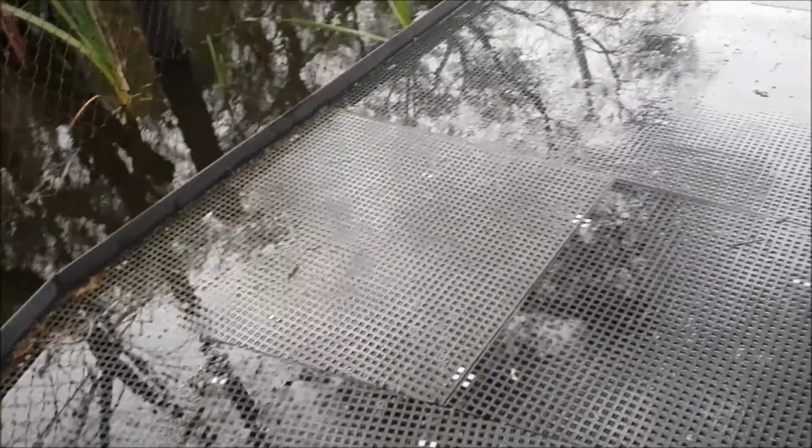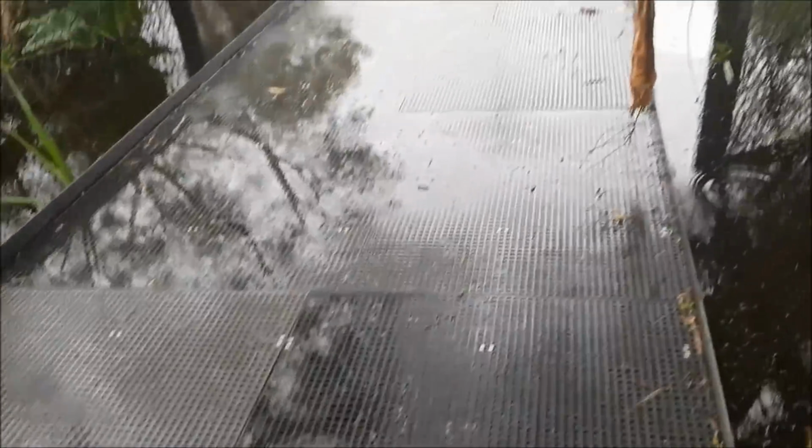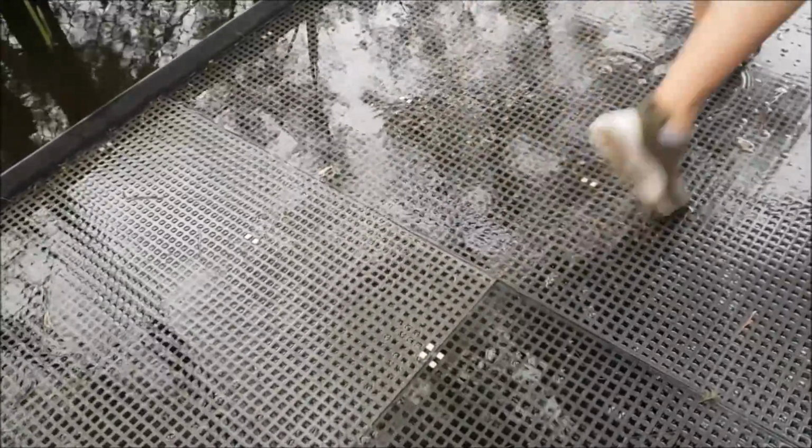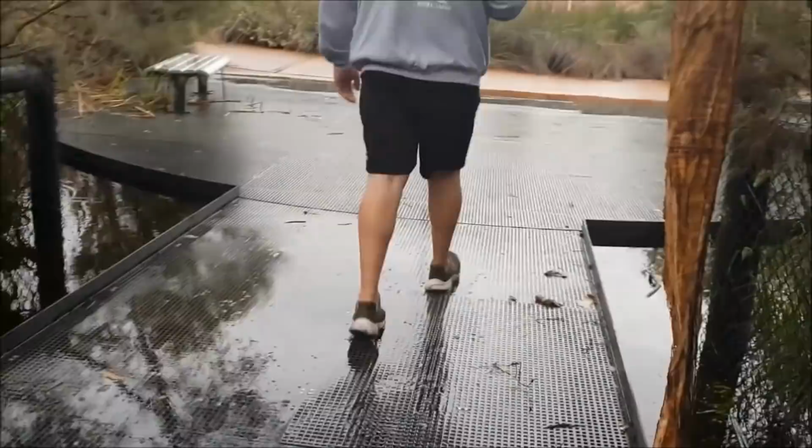Oh, Matt's back on the geocaching website. I think it's under the bridge. Yeah, the bridge is flooded though. So if I walk on this, am I going to get wet feet? Can you guys see that? It bounced. Maddie, it's like a floating bridge.